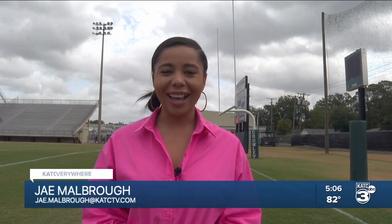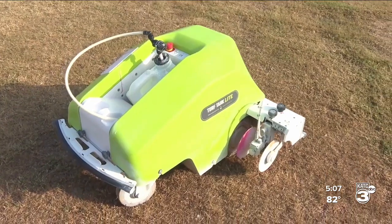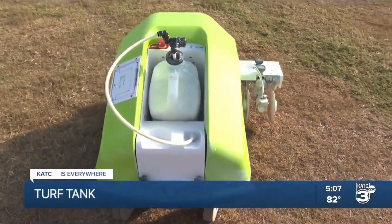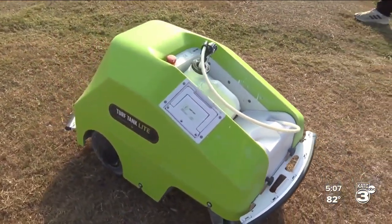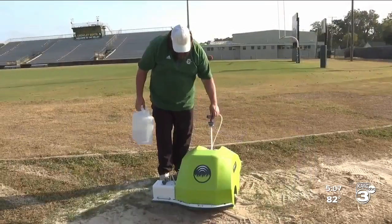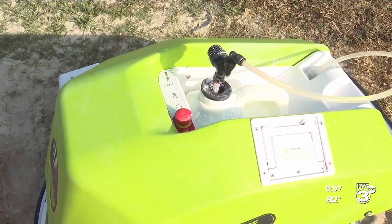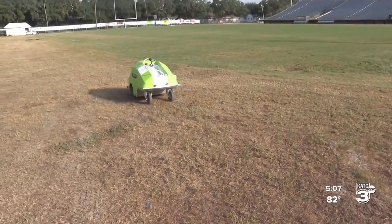I'm Jay Malbrough, your Katy Pierce reporter at Crowley High School, where football coach Brian Ellender says a painting robot has made his job easier. Meet Turf Tank, a robot that uses Wi-Fi and a GPS signal to paint athletic fields. The robot can paint a whole football field in less than 5 hours. Crowley High School football coach Brian Ellender says it normally takes double that amount of time to paint the field with himself and other coaches.